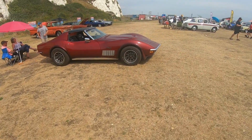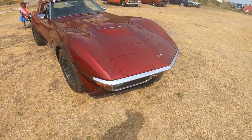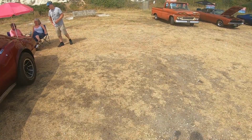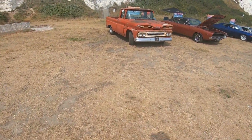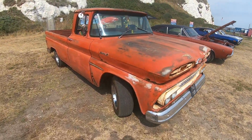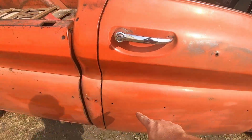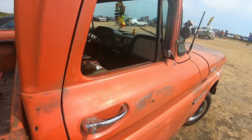The old Corvette Stingray, fan favourite. It's nice. And I go back to the old pickups. Nice Chevy. Again, looks like original paintwork. If or when I ever get myself an old American pickup, I'd like it to be totally original like this. Does kind of annoy me that the trims are missing off the sides, but it's just my OCD. Very nice.